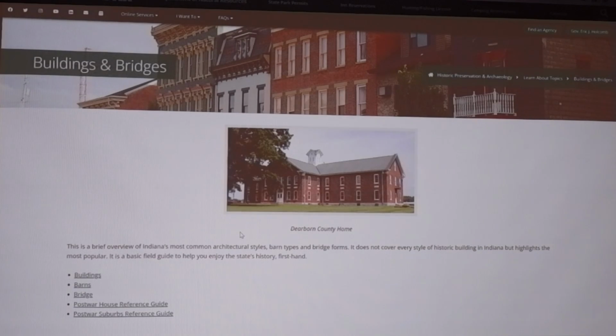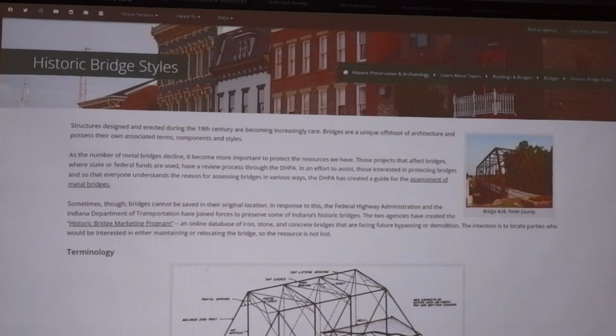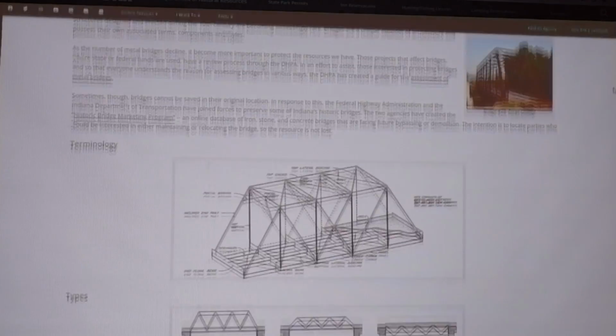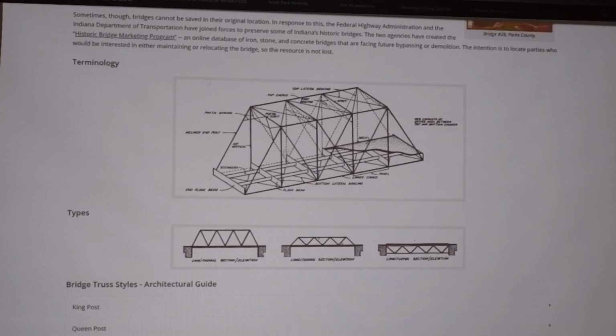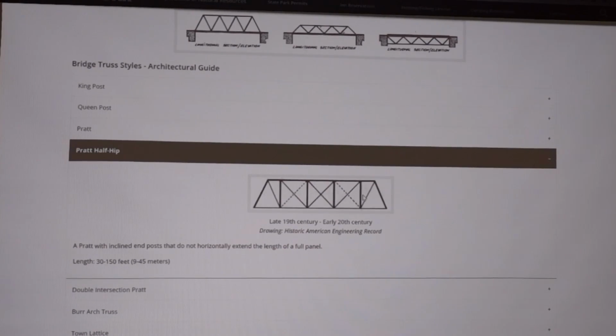If you're interested in bridge styles, and you want to know if it's a pony truss or some other kind of truss bridge, you can go to this part of the website, and it will give you all of the different styles and how to look at something. It tells you the terminology, the different types of bridges, and the different styles. If you're looking at a bridge in downtown Winnemac or out in the country and wonder what style it is, this is a great place to go.